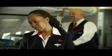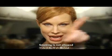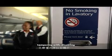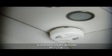You cannot smoke. I'm so sorry. Smoking is not allowed on any Delta flight, and federal law prohibits tampering with, disabling, or destroying a restroom smoke detector.